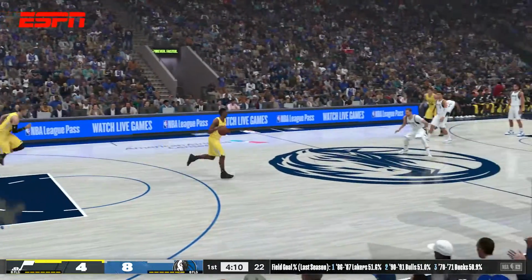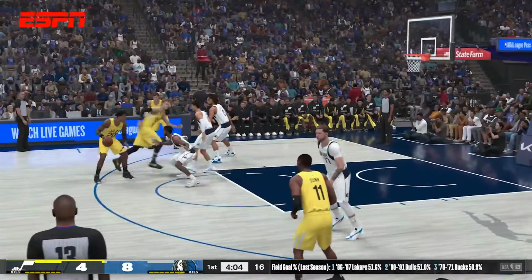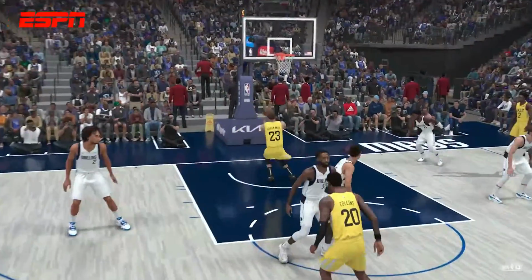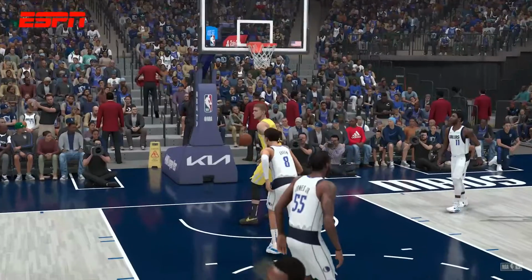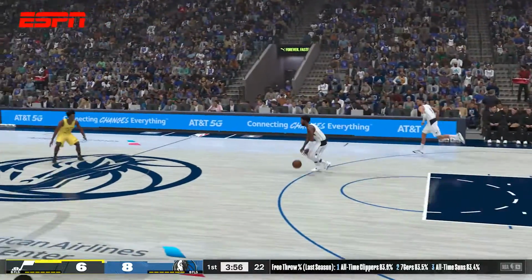And here's Dunn. Yet to see a basket. Boy, they'd love if anyone could get a bucket. Yeah, their offense has been grinding to a halt. Here's Markkanen. And Markkanen with the stuff. I like that. Collins playing under control, reading the floor. Nice setup there. Here's Irving. The lead is 2.